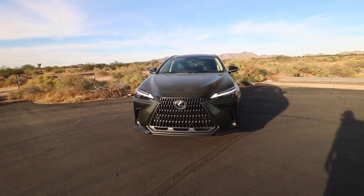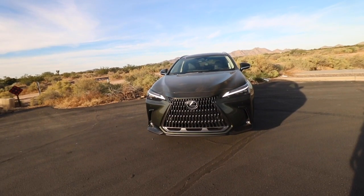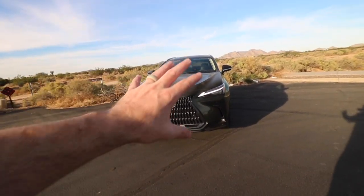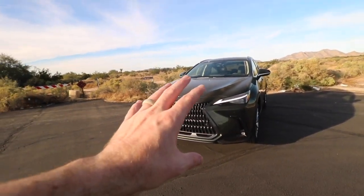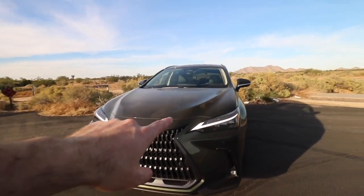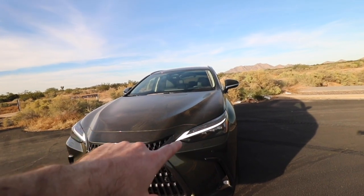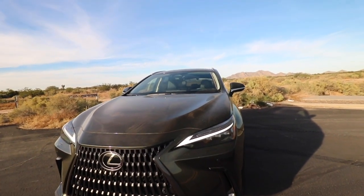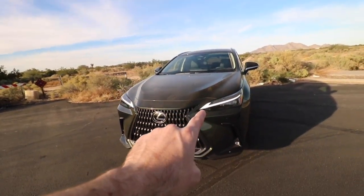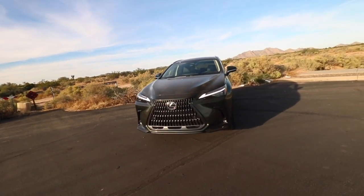I'm sorry, but most hybrids up to this point were good on gas mileage, but they looked a little, you know, not stylish. We'll put it that way. And this thing screams style right up front. You've got the big grille, you have this LED runner with a sharp angle, like a Nike swoosh, and then the optional triple beam LED headlights, crazy bright at night, by the way. But yeah, the exterior of this thing absolutely looks good.